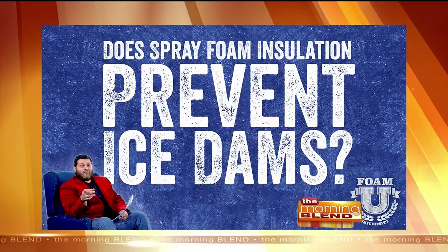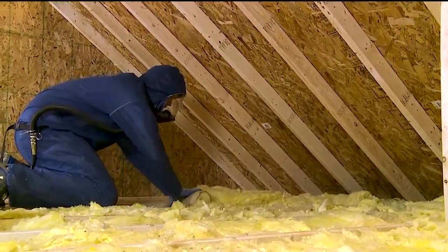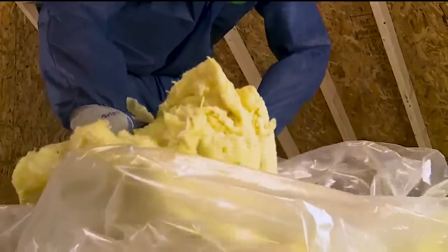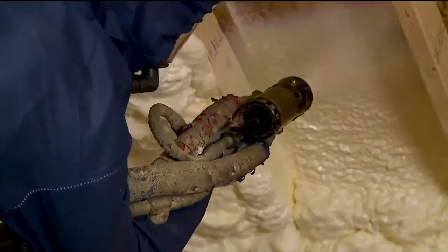Where RetroFoam comes into play is we can insulate that attic space with foam insulation. Not only does foam insulation, of course, establish an air seal, but it has a strong thermal resistance. And that's what's important in this specific case, because you want to stop that heat transfer, that heat from inside your living space going through your attic area, melting that snow. You want something like foam in place that can act as an effective barrier to keep that heat inside the house.